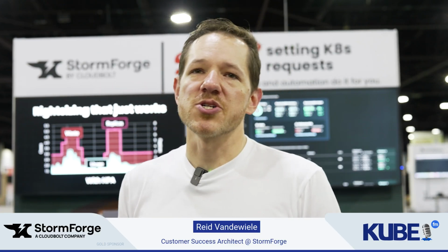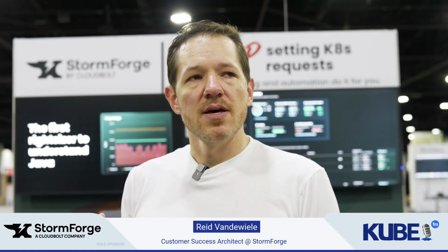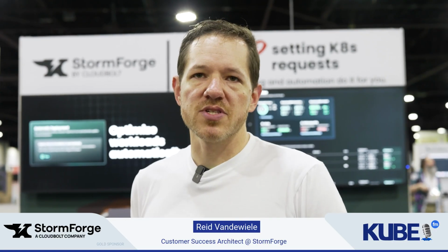What's next for StormForge? So StormForge in April was acquired by CloudBolt. We used to do just focused right sizing, so we paid attention to the nuts and bolts of CPU and memory usage, and we're looking at GPU and stuff. GPU is kind of the next big thing for us next quarter.